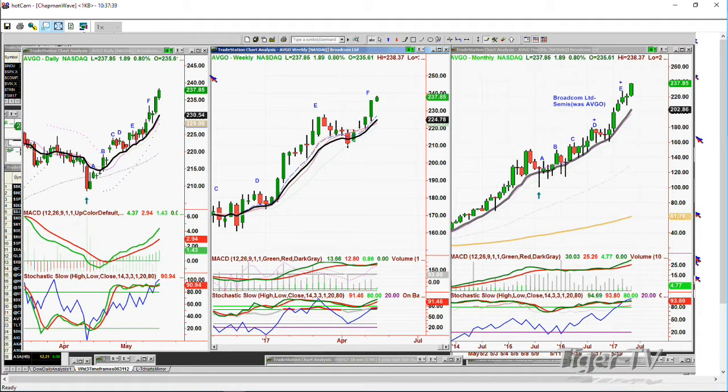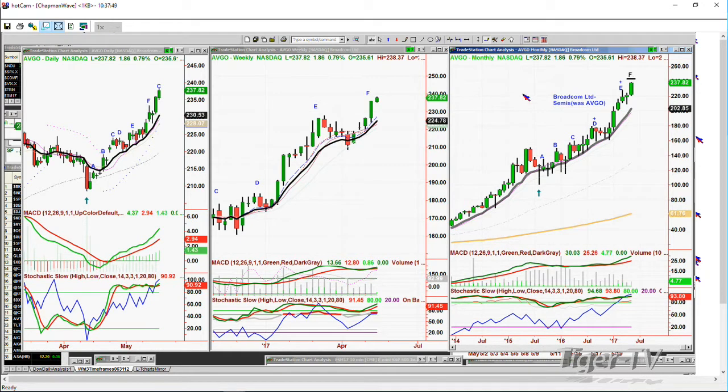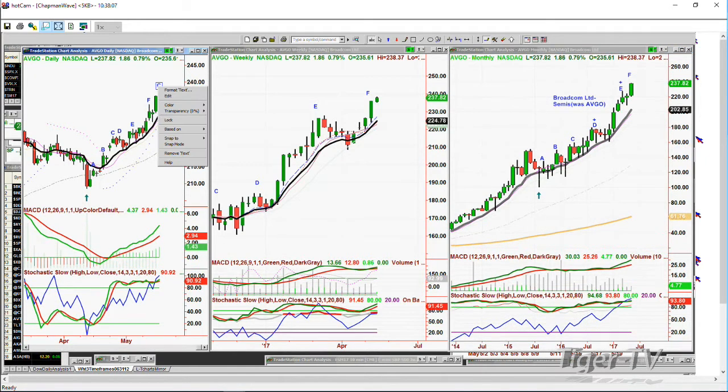So semis could still go on a little longer. Can't believe it, but it is. Look at that move. When it's all over, they're going to take quite a bit of a breather. I'm calling this F/B in the monthly. Broadcom semis was Avago, and they kept the symbol AVGO. So it's actually Broadcom. And, wow, legs. I have to call it D, E, F. This is going to be G/C. That's what it is. Because based on the MACD, I'm calling it G/C.